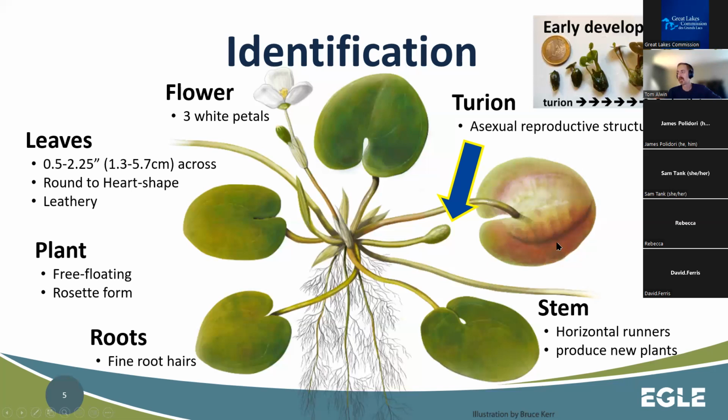Another part, actually, to step back to leaves, this is sort of the underside of the leaf. It can have sort of a pinkish or reddish hue to it sometimes, which is not really that important for identification, but just kind of a fun fact about it.